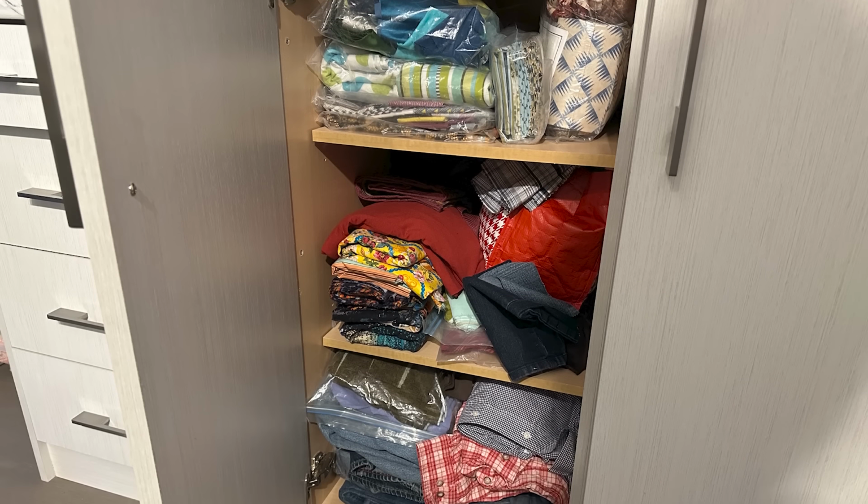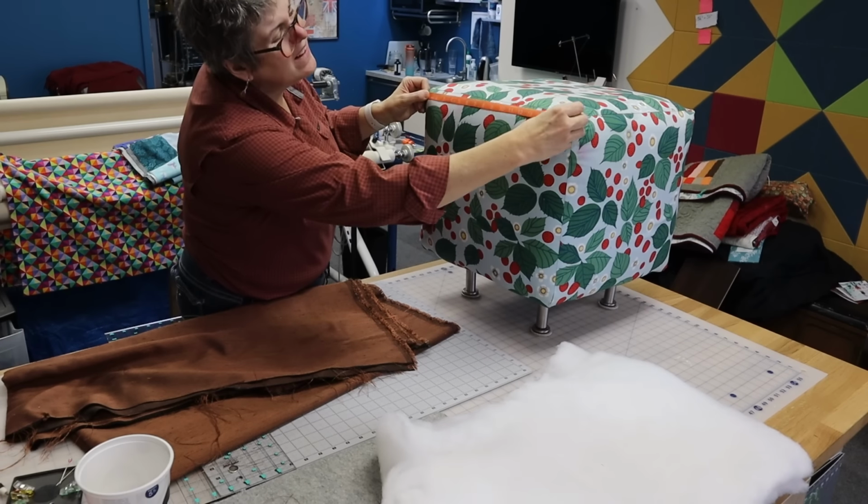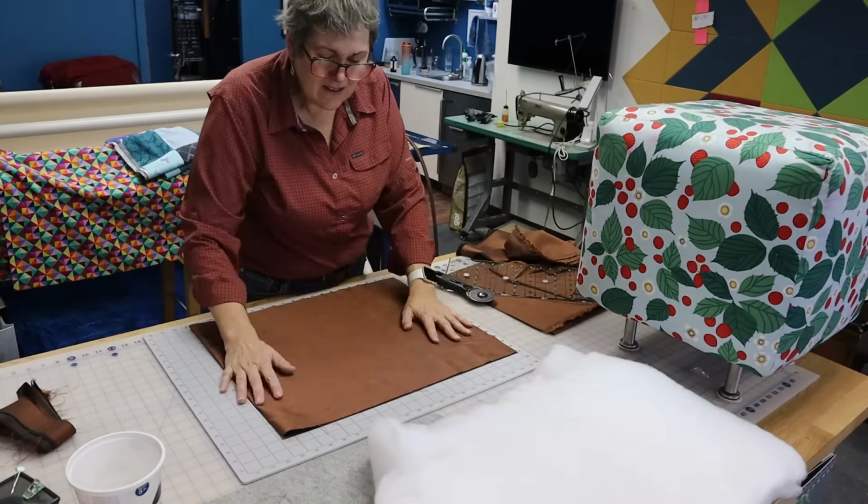Luckily, I found another piece of upholstery fabric while I was doing the declutter challenge, and it was big enough to do this job. Honestly, I was on a roll, and it didn't take much to talk me into doing this project. I measured up the ottoman and cut the fabric 1 inch larger.